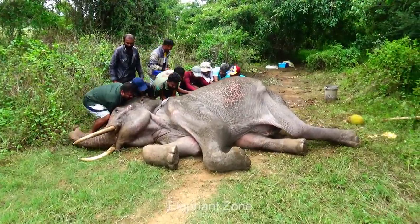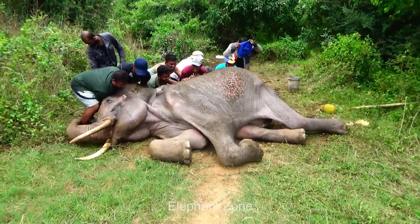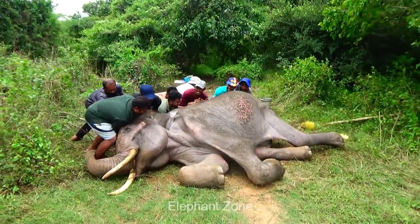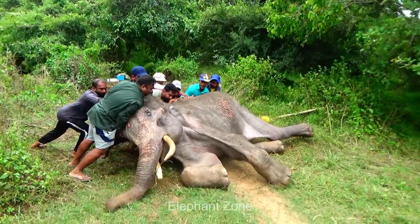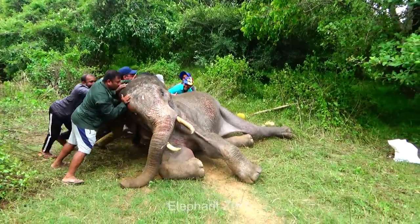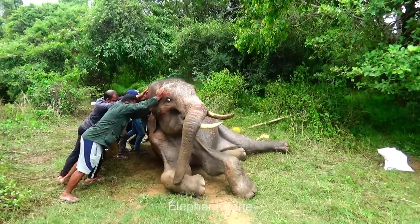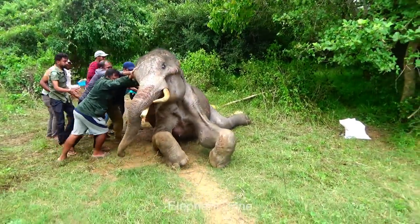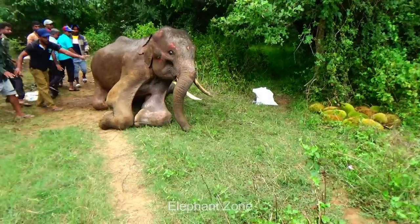Finally, the wildlife team and the villagers get together and help the Tusker to get up. Without much difficulty, they were able to make the animal rise up within seconds. He sits up on his knees for a while and looks at the people around him. He gradually wakes up, putting his weight on his uninjured front leg. Thereafter, he slowly stands on all four legs, bringing a smile to everyone's faces.